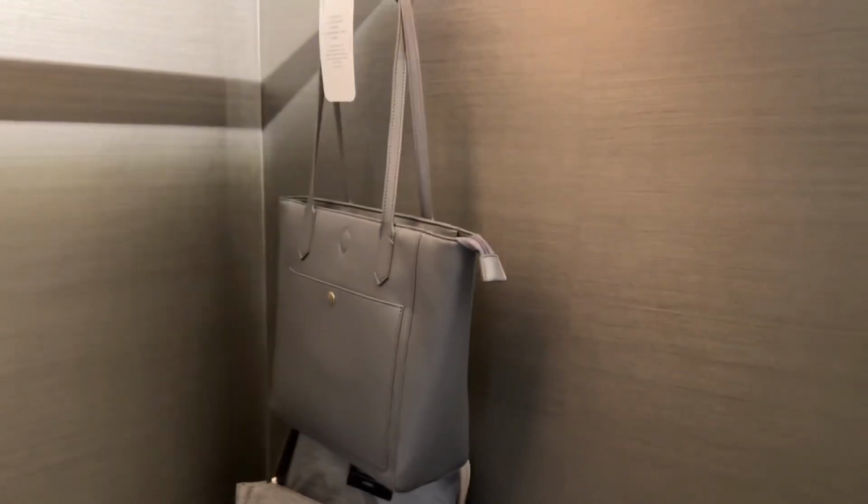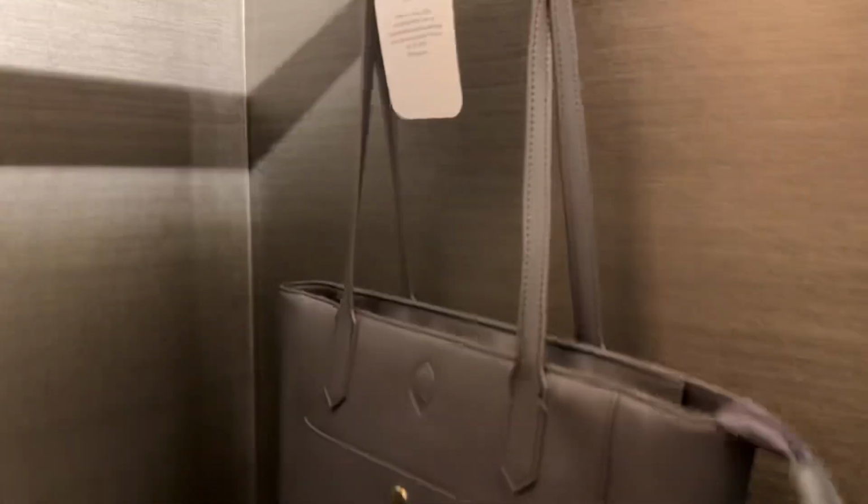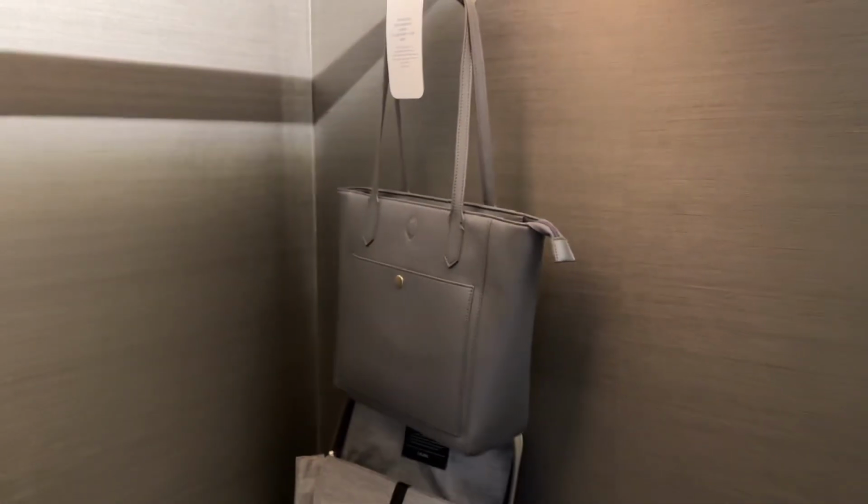More laundry bags you can find, and also a weigh scale to tell me don't eat too much. By the way, this bag is free to use in the hotel, but you must buy it if you want to take it home.